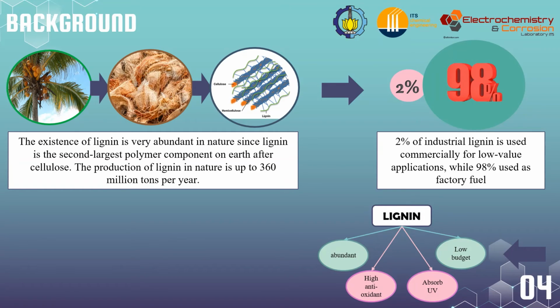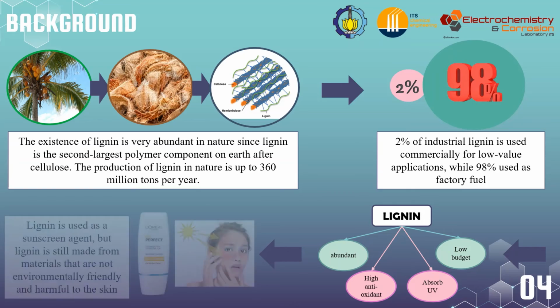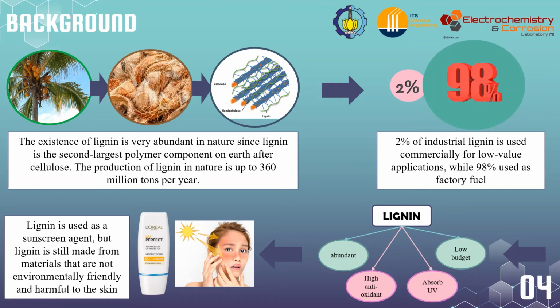Besides being abundant in nature and inexpensive, the structure of lignin, which contains aromatic rings of methoxy and hydroxyl groups, causes lignin to have high antioxidant properties. Besides that, lignin also contains ultraviolet light absorbing functional groups such as phenolics, ketones, and other chromophores. Due to the nature of lignin that can absorb UV light, lignin can be used as a sunscreen agent. But previous studies still make lignin from materials that are not environmentally friendly and harmful to the skin, causing allergic reactions to the skin.